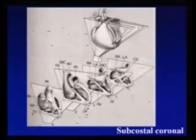So in the subcostal coronal plane, it is like the apical four-chamber plane. You start from the posterior plane and go anteriorly to define the posterior and anterior structures and their relationships. So this is 2-dimensional echocardiography.